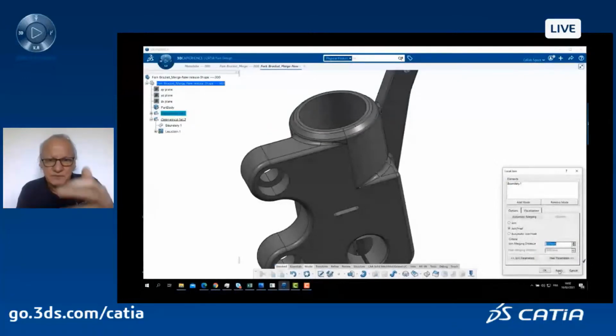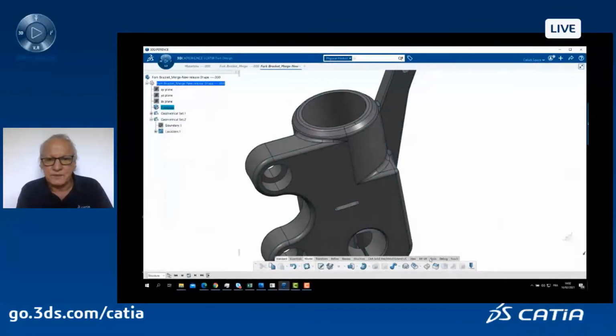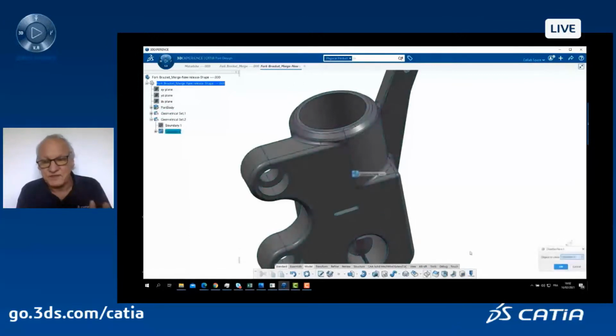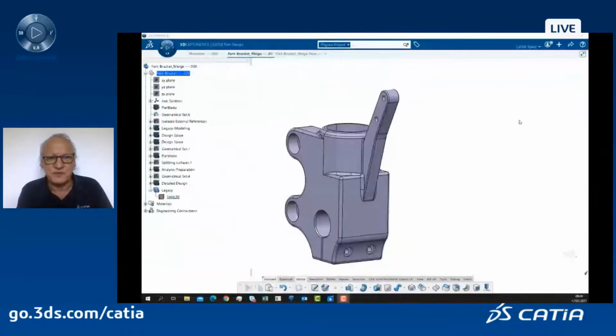Now I will just add a joining distance. Here we go. And if I now create my closed surface to make a solid, voila, it's working fine. That's the very first thing you can do.